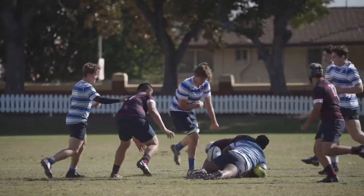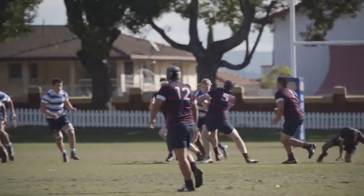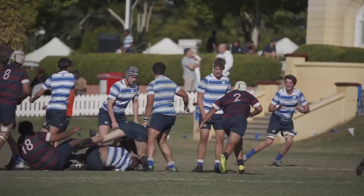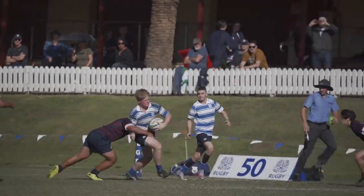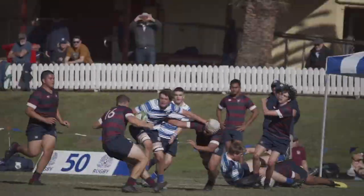So we were constantly onside. We didn't give away a single penalty for being offside. And our commitment to the tackle against far bigger bodies was excellent. Unfortunately, we got the loss, but just down by five again to the second 15 team. So I was very proud of the boys.